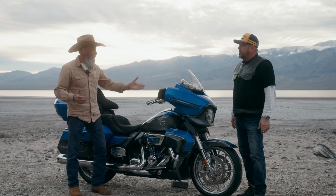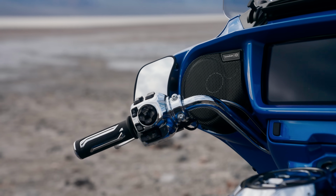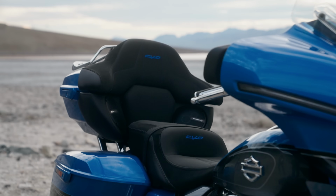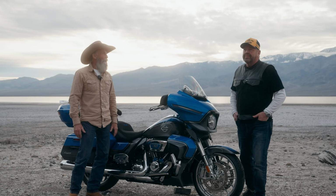I mean, you go back to this, you got a good windshield on it. It gets you covered. Heated grips. Yeah. The seat's extra comfortable. It's got a nice little back support here, and it's heated as well. So I gotta say, I kinda went for those comfort zones.